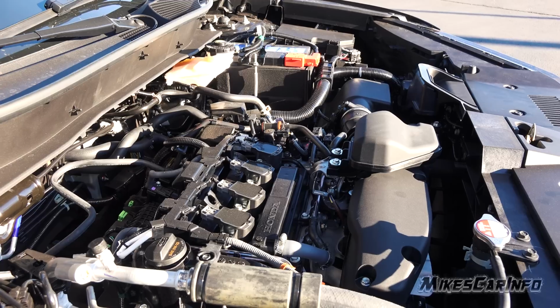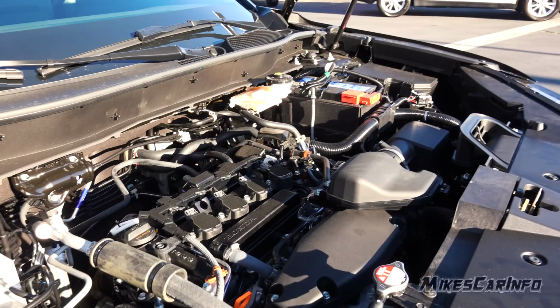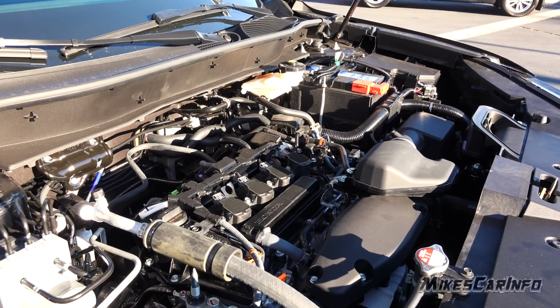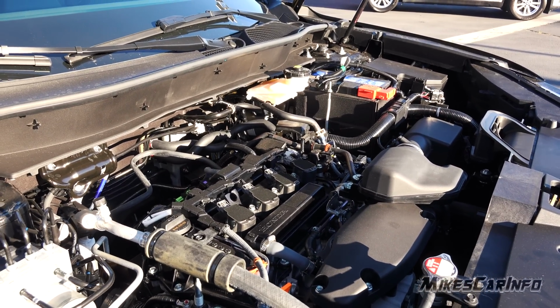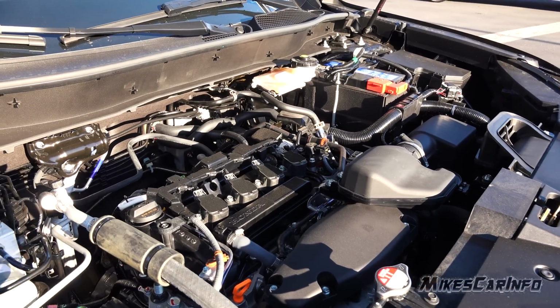So yeah, this is an excellent engine. The 1.5 liter turbo, very impressed with it ever since I was able to drive one. Just a very impressive feeling vehicle. Going down the road on the highway, acceleration is really impressive. Considering the size of the displacement, it's really incredible.